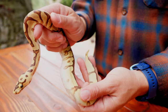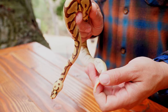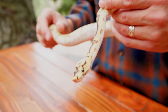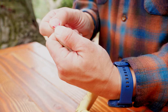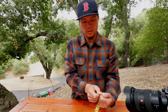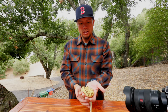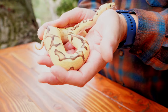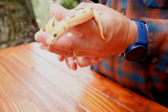I'll tell you what. Good contrast, good pattern. Boy. This snake, this boy, snake number six, the last snake of the clutch, is what appears to be a copy of Mom with Orange Dream added in. So Enchi, Firefly, Orange Dream.